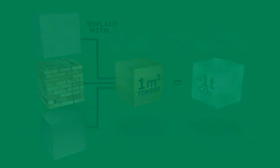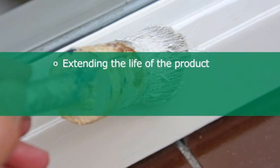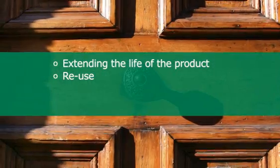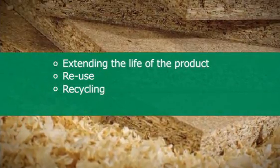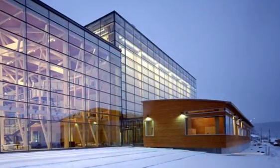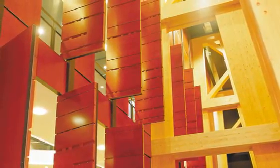The carbon benefit of wood products can be enhanced by extending the life of the product through good design and regular maintenance, reusing products like pallets, flooring, panelling and beams, recycling, and by using waste and end-of-life wood as a carbon-neutral biomass fuel. Wood is the natural solution to low-carbon construction.